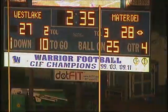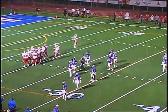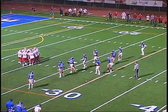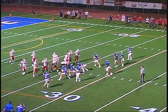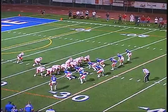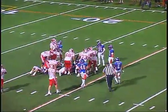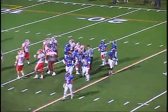Okay, so really now it's going to be Mater Dei's run game, I'm assuming, against the front line of Westlake. Here's where you definitely need a big play. If you can, a strip, fumble, interception, anything. All right, so it's a big tight end set. Powerhouse. Got 19 tight ends in here. Here's a run. Number 24. About 2 yards. That's Estrada. You see all the linemen?